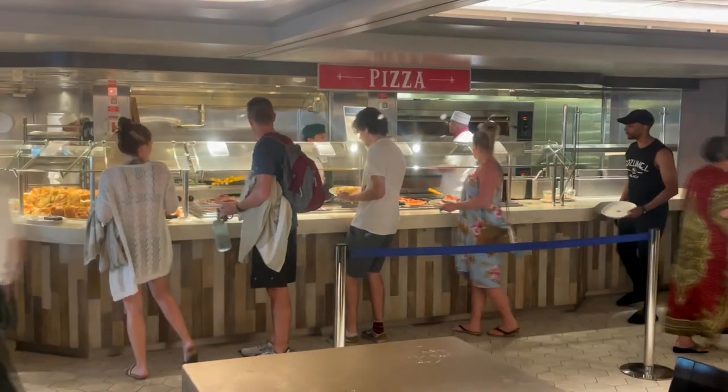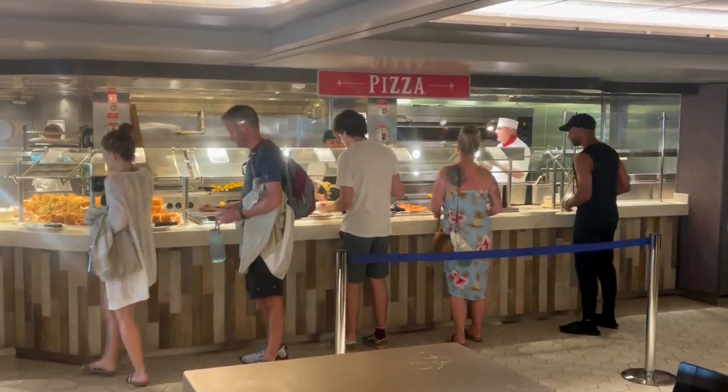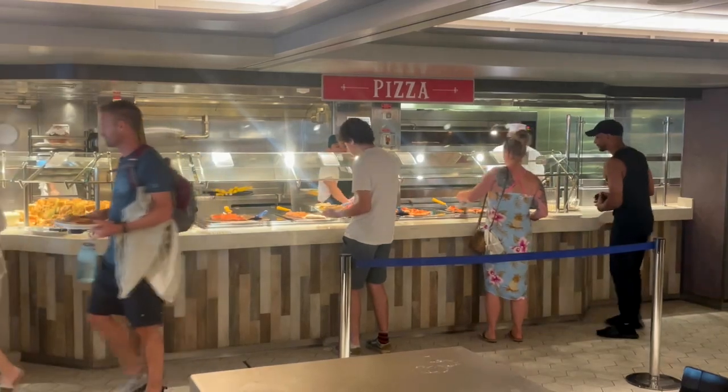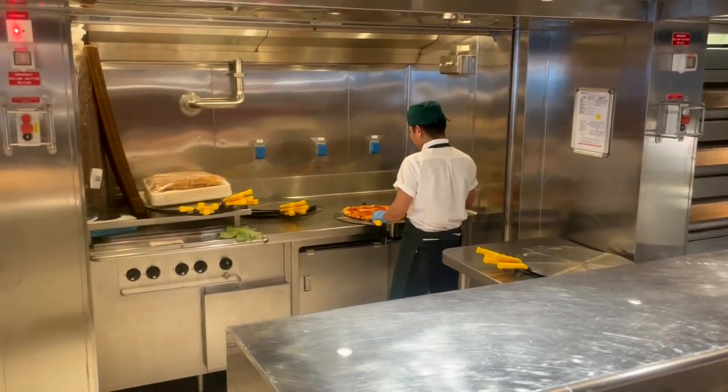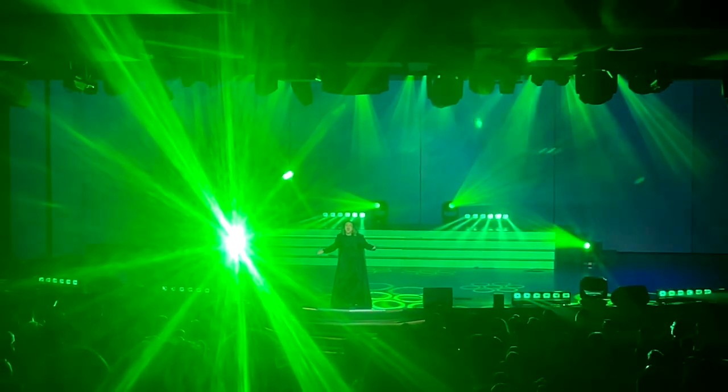And then there's the pizza. Many cruisers will tell you MSC is home to the best pizza on the high seas. I'm certainly not going to argue with that. I love the pizza. What about the entertainment?